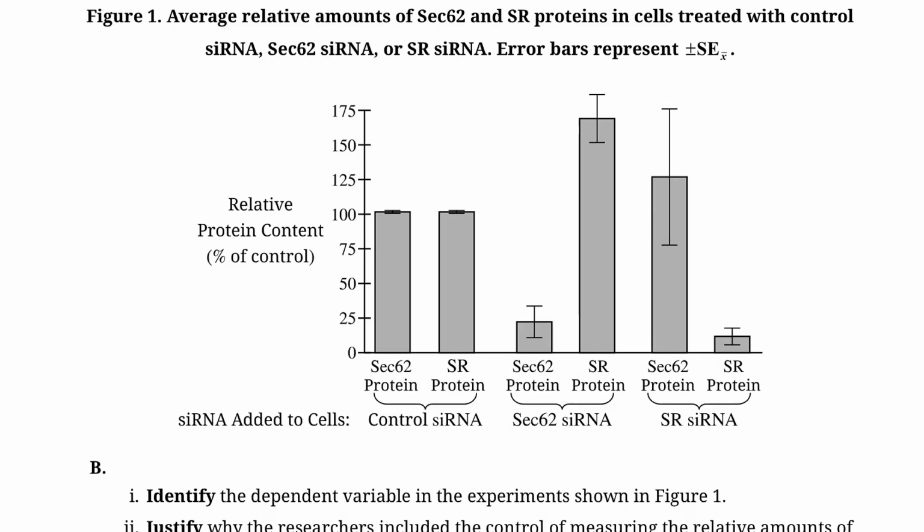And by the way, when you look at a graph or any type of presentation of the data, the y-axis is going to show you what we're measuring. We're actually measuring the relative protein content of these two different types of protein under different what? Different treatment groups. So what we measure is the dependent variable. What's on the y-axis is the dependent variable. The treatment groups, these are the independent variables.